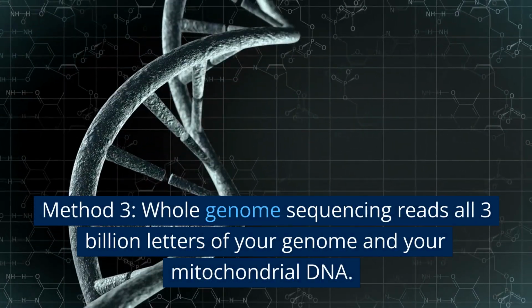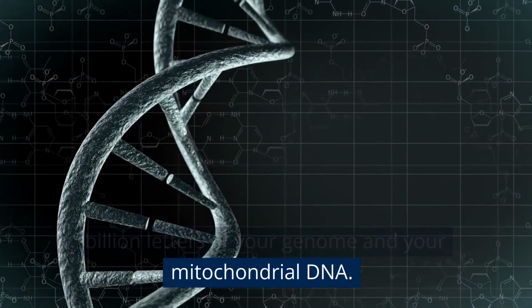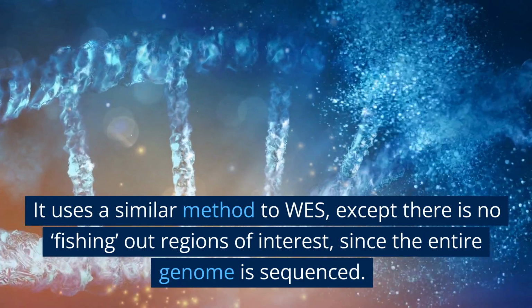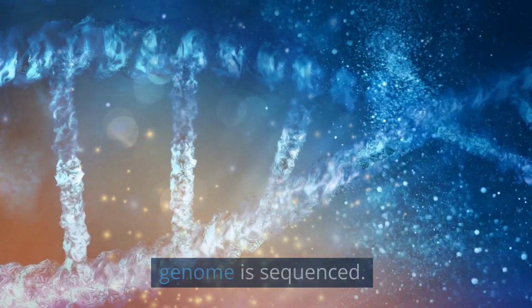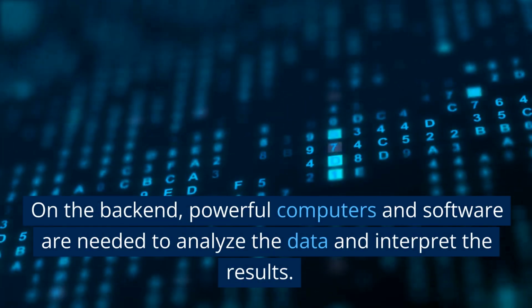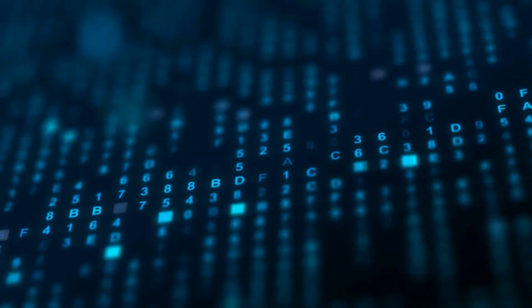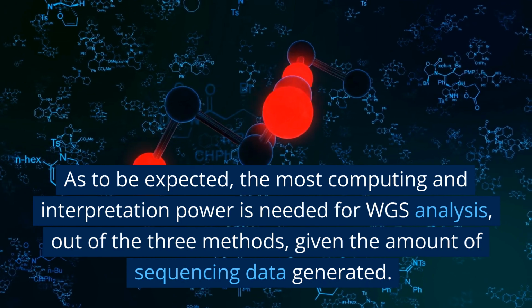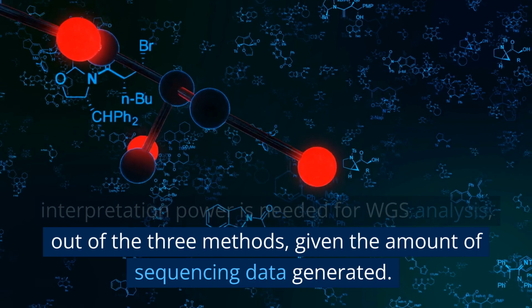Last, let's talk about whole genome sequencing, which reads all 3 billion letters of your genome and your mitochondrial DNA. It uses a similar method to WES, except there is no fishing out regions of interest, since the entire genome is sequenced. On the back end, powerful computers and software are needed to analyze the data and interpret the results. As to be expected, the most computing and interpretation power is needed for whole genome sequencing analysis out of the three methods, given the amount of sequencing data generated.